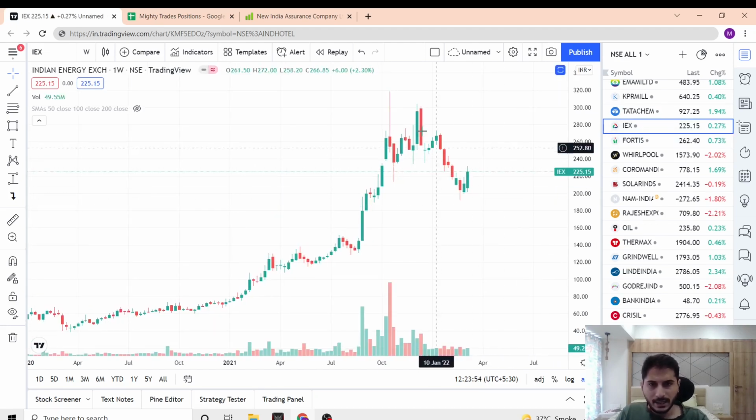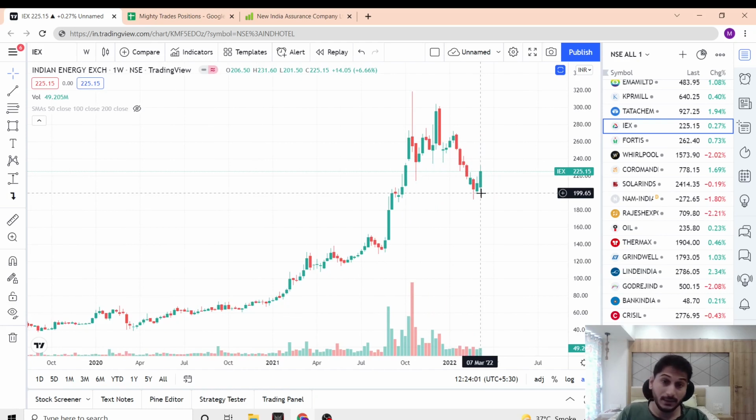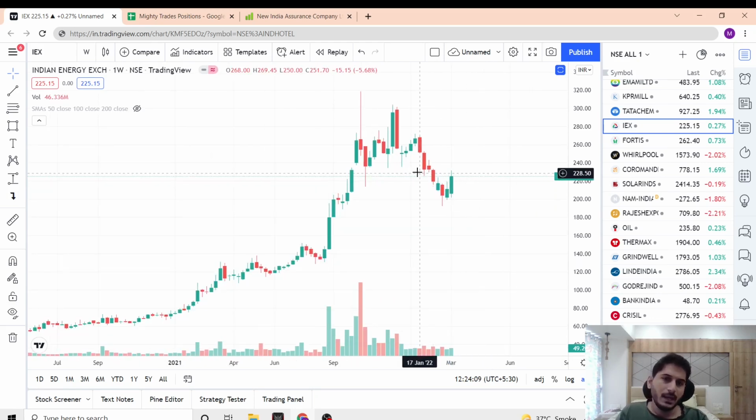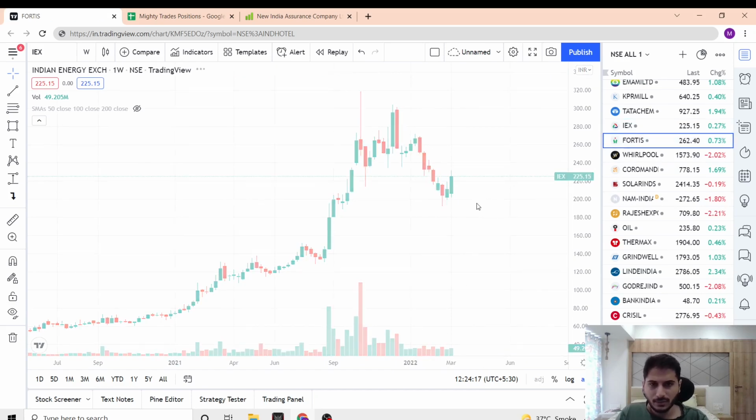Moving over to IEX, pretty much the same thing. It's a good time for an investor to enter the stock because the Indian Energy Exchange is sort of a monopoly in the exchange business for energy contracts, and the stock has split also recently. So I think this is a good time for an investor to get in, but there's no trading opportunity right now.